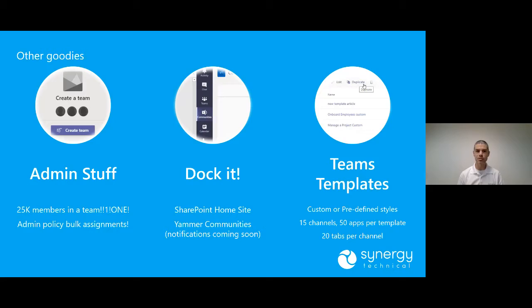But companies have pushed back on that and said, no, if Teams is the thing, I want to use only Teams. So now we can, like I said, put 25,000 people in a single team. The chat for that's not going to be your friend, but that's okay. You'll be able to control who can chat and who can't.